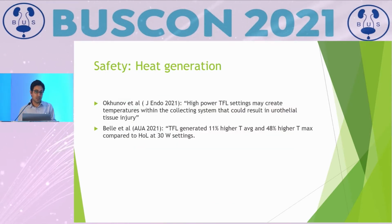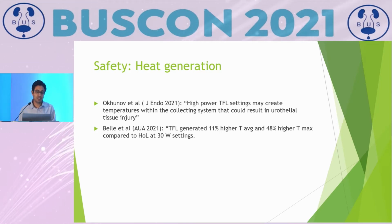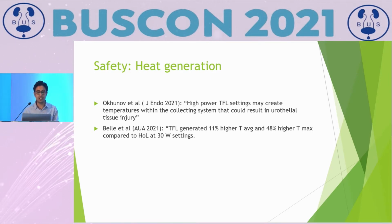There has been no safety concern regarding holmium laser, but there has been a huge safety concern regarding thulium fiber laser. This first article was published in Endourology Journal 2021, where they say that high-power thulium fiber laser setting may create temperature within the collecting system that could result in urothelial tissue injury. This was another article published in AUA 2021, where they say that thulium fiber laser generated 11% higher T average and 48% higher T maximum compared to holmium at 30 watt settings.